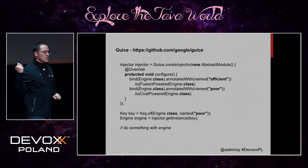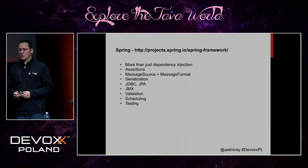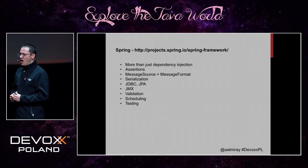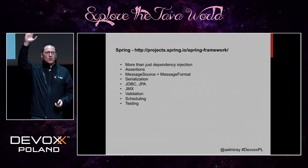So the next one is probably one that you have seen all over the place already. It's called the Spring Framework. It turns out that Spring is earlier than Juice. Juice came later. Now, of course, Spring is a whole ecosystem of projects. So who here uses Spring? Yeah, more than half of you.